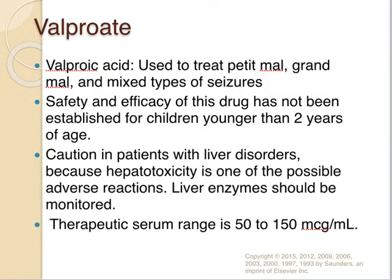We have valproic acid, which is also good at treating a variety of types of seizures. Care should be taken when giving this drug to very young children or to patients that have liver disorders, because hepatotoxicity is one of the possible adverse reactions. So we do want to monitor liver enzymes with this treatment. It also has a therapeutic range. And as a side note, for all of these anticonvulsant drugs, we usually start our doses low and gradually increase over a period of weeks until the serum drug level is within the therapeutic range or the seizures stop.